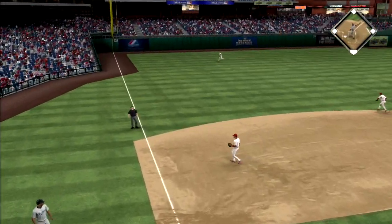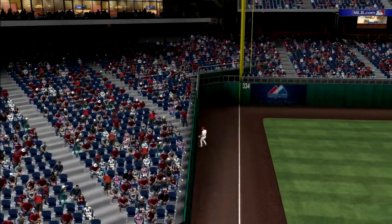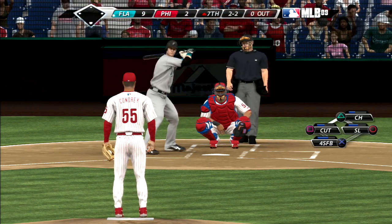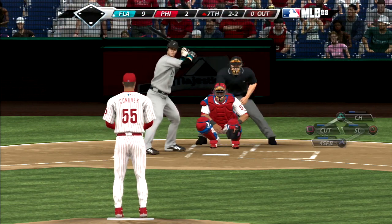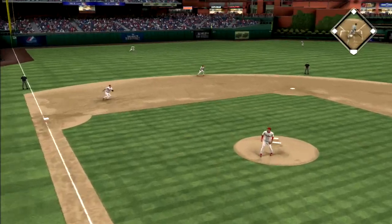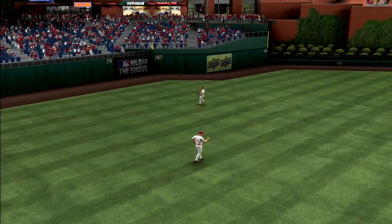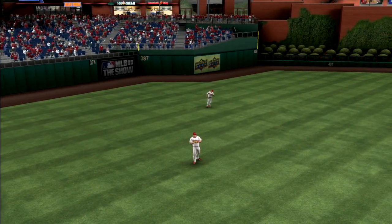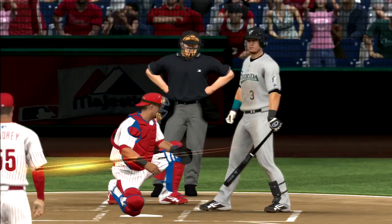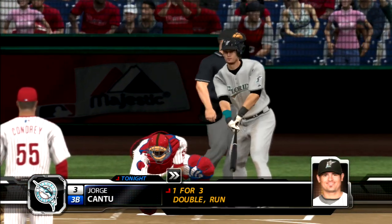And a swing and a ball hit well down the left field line, but back into the crowd, foul. Another 2-2 offering. And now this is swung on and lifted in the air to left center. And Jenkins will handle this one for the first out. The leadoff man retired now for Jorge Cantu.